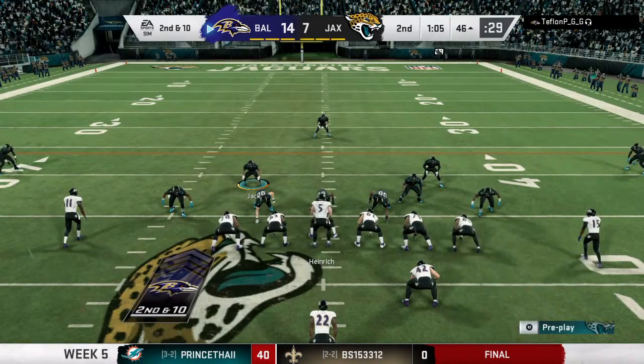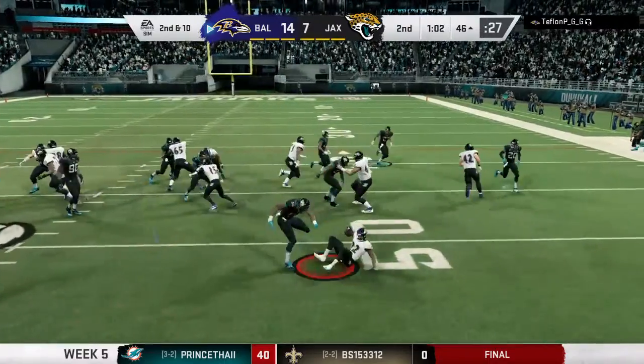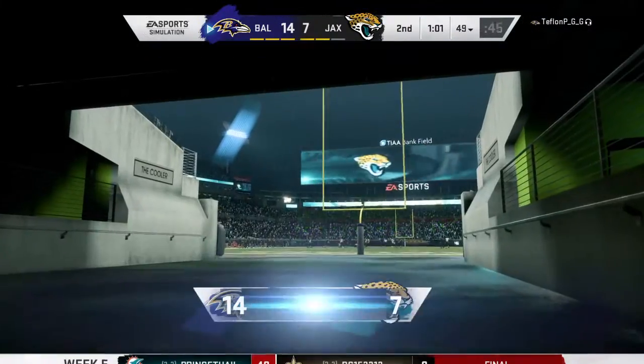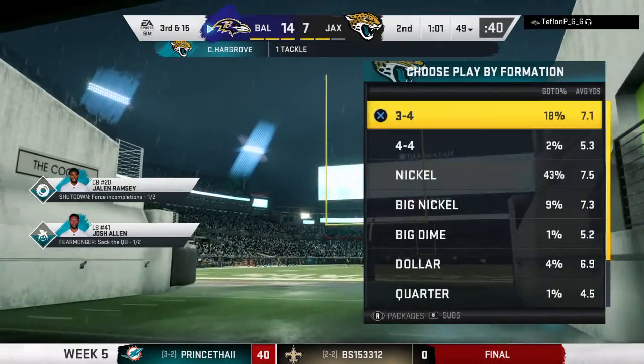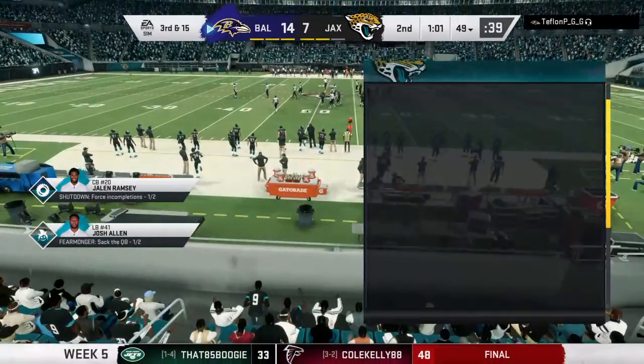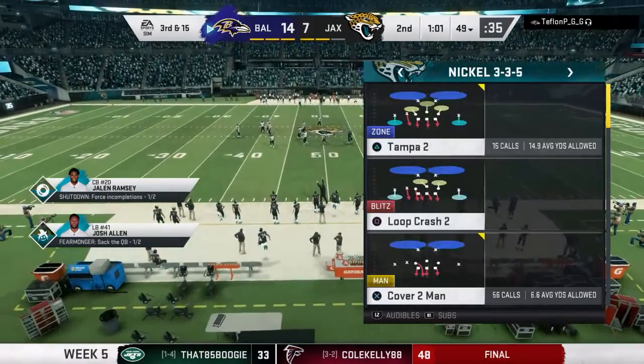After the incomplete pass, here now is 2nd and 10. They'll toss it to Smith. And that'll hurt the average a bit as this time they're able to get him behind the line. The Jaguars going to go ahead and use their first timeout as they'll stop it with just over a minute to go before halftime.